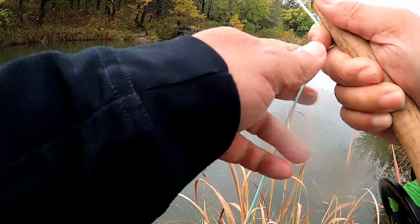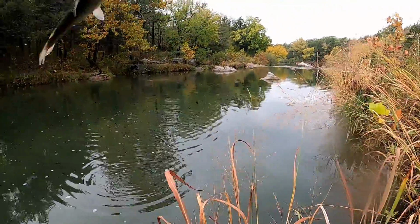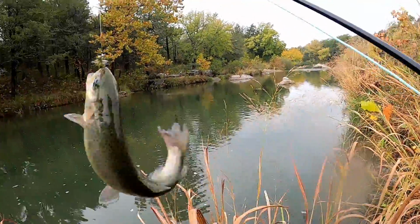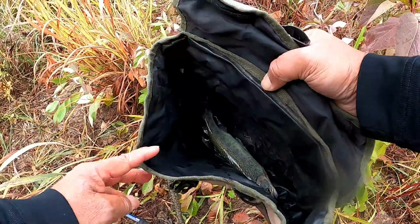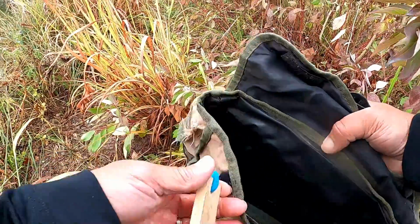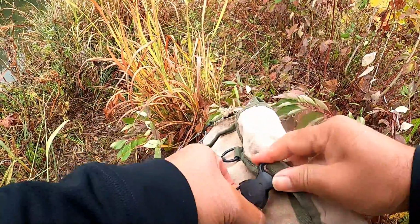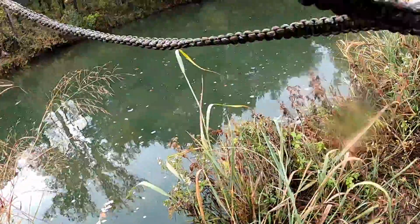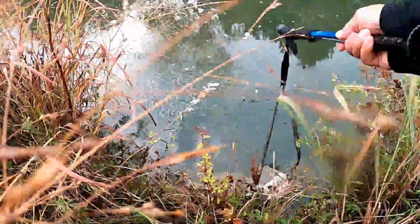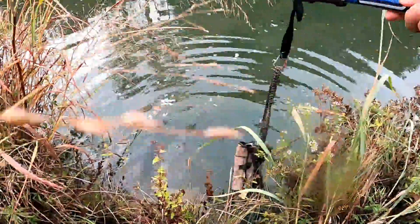Nice. All right, first fish of the day. It's going to be a rainbow trout. Put him in the creel. I always keep the first fish of the season and the year and the day. And again, you've got to make sure you have your tag on there. Let me go dip it in the water, make sure I can keep him nice and fresh all day. Just get it nice and cool and wet, and he'll be good to go.